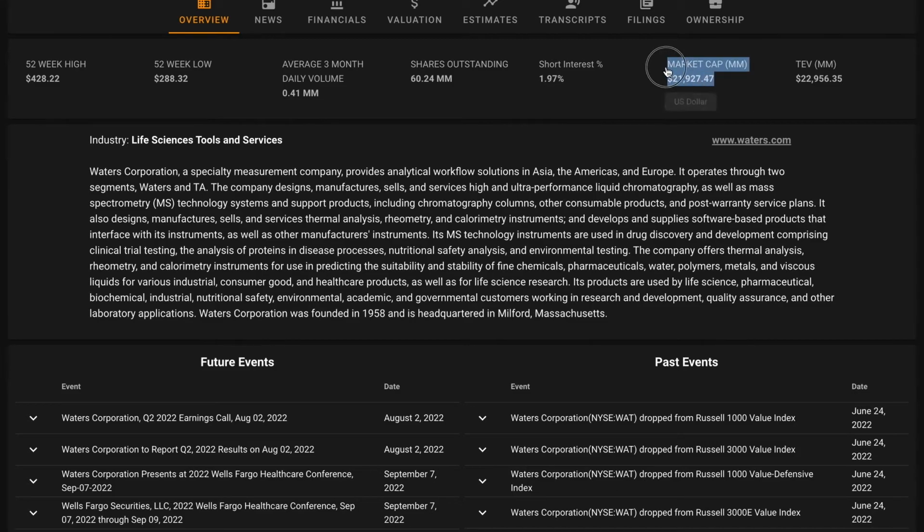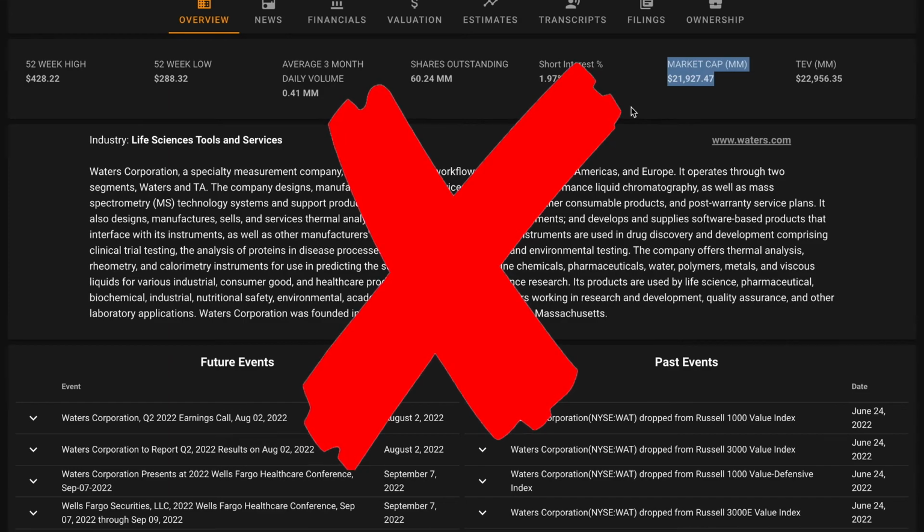Finally, the big pillar of them all, pillar number 8, we want their market cap to be below their average 5-year free cash flow multiplied by 20 to give us a reasonable starting point as to a valuation for the business. So currently, Waters has a market cap of about $22 billion. When we multiply their average 5-year free cash flow of $560 million times 20, that only brings us to $11.2 billion. So we're off by nearly $11 billion here. So this is going to be an X on pillar number 8.